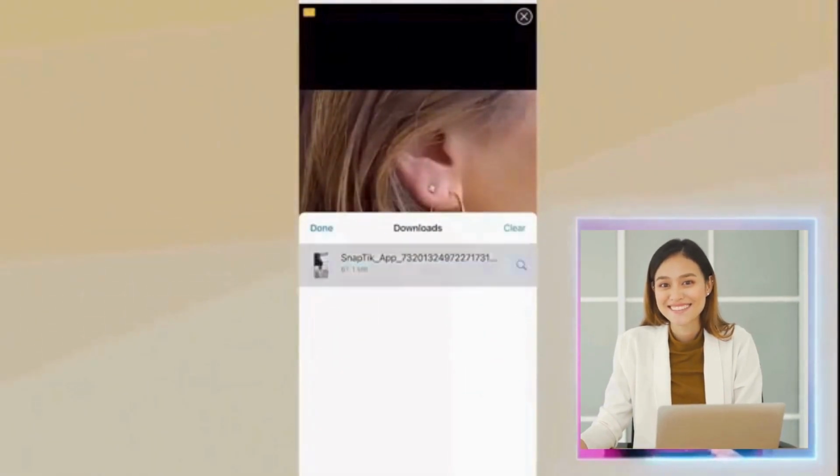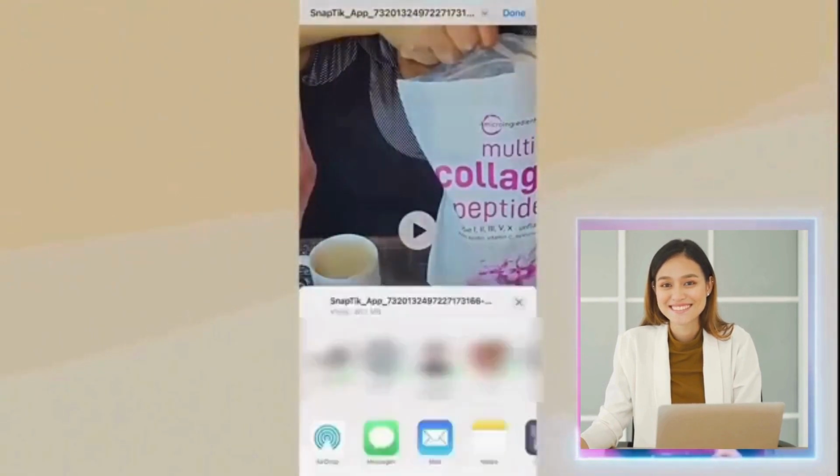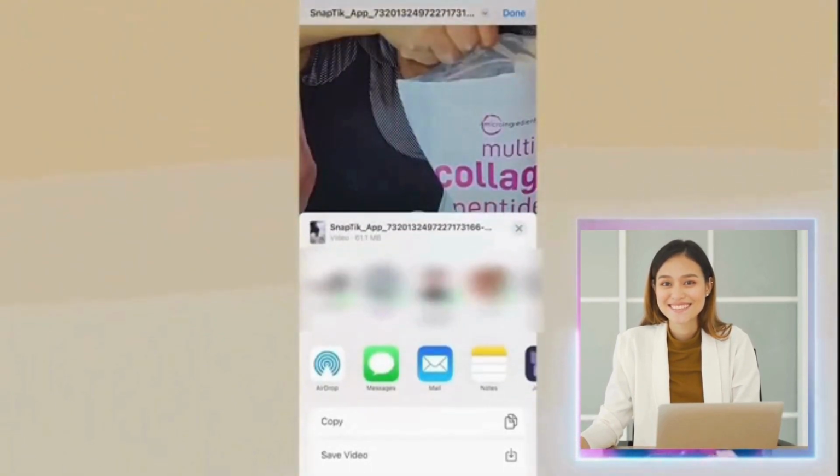So just tap the video. Then you're just going to tap on this right here at the bottom left. And then you're just going to click on Save Video. So now this will be saved in your camera roll. So you can just AirDrop this to your computer or email it to yourself to get on your computer, however you want to get it from your phone to your computer.